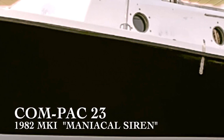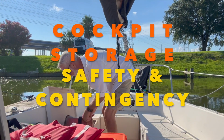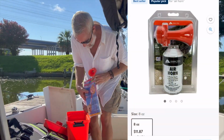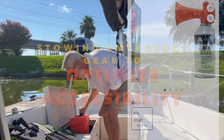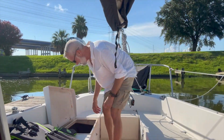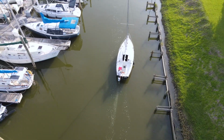This is my Com-Pac 23. It's a 1982 Mark I. And today I want to show you everything I keep on board. Everything that I need for safety and contingency. I prioritize my emergency gear and I stow it to optimize accessibility. The top two priorities are keeping everybody alive and getting the boat back.